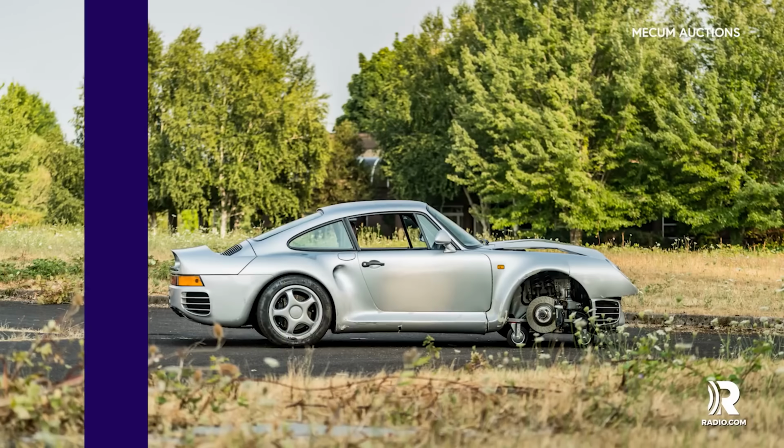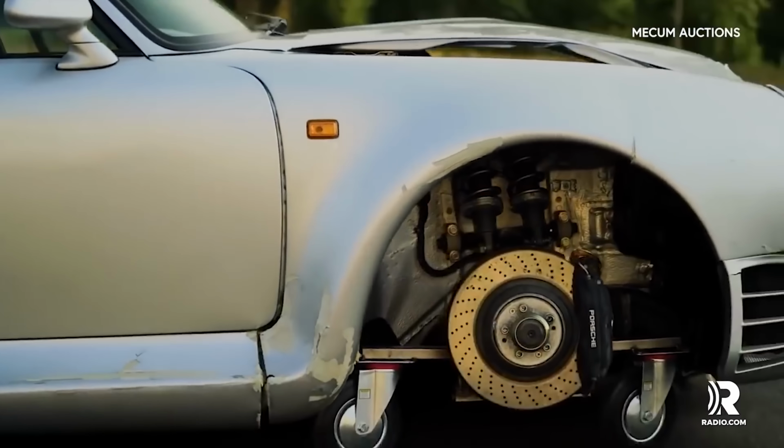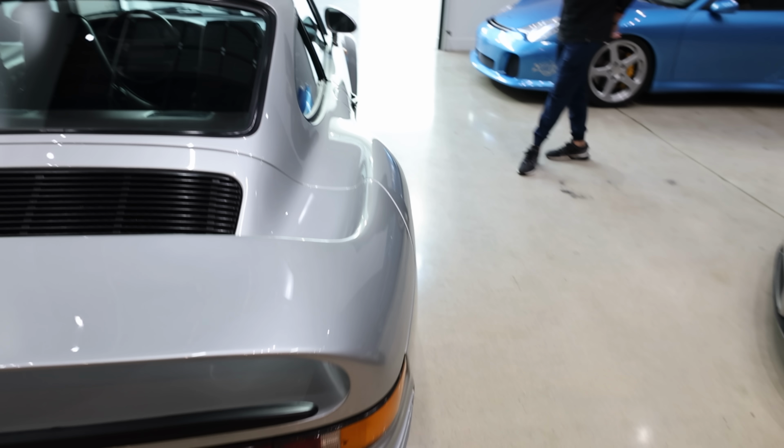Not only that, it doesn't look like it was actually strapped down properly inside the trailer. The trailer went into the bushes, and the 959 went flying through it. It hit a tree right here in the front. There are videos of it online showing the damage. It actually still got auctioned.